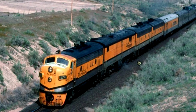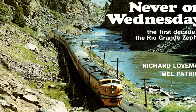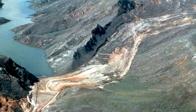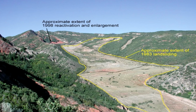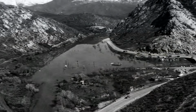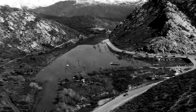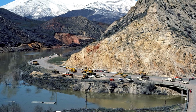All other trains were turned away. By April 16th, the tracks were buried underneath the still-moving earth. On April 17th, 1983, the slow landslide, now identified as a complex earthflow, blocked the flow of the Spanish Fork River. Highway 6 and the remaining railroads were abandoned, and plans were established to reroute the highways through new corridors.